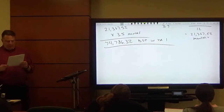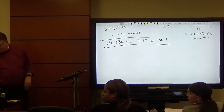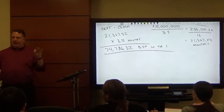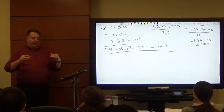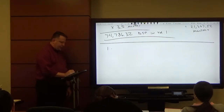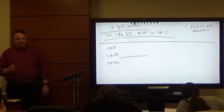Now let's assume, in this particular case, okay, so that would be the dollar amount for the depreciation in year one, okay? Is everybody cool with that? Yeah. Okay, now I'm gonna throw a new wrench into this, okay? So the new wrench is for the property, what percentage is made up of improvements? What percentage is made up of land for the total?